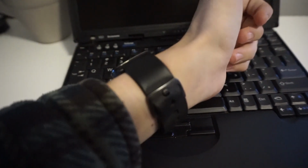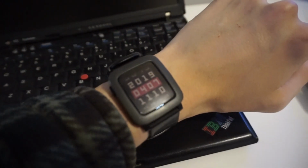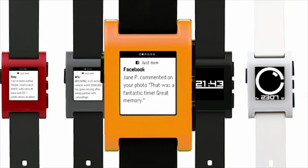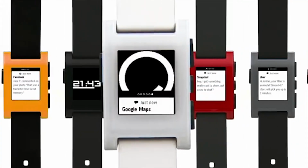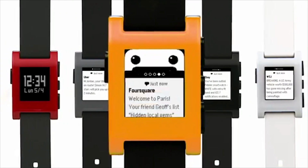The Rebel community is strong, with a large user base still enthusiastically wearing their watches and even developing for them. The Pebble/Rebel subreddit is a great space for any Pebble enthusiast and is a community I am proud to be a part of. It's truly amazing that a product from a now defunct company is still in wide use today and is being taken care of by a group of dedicated individuals.